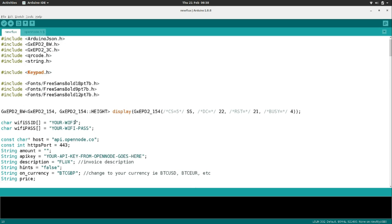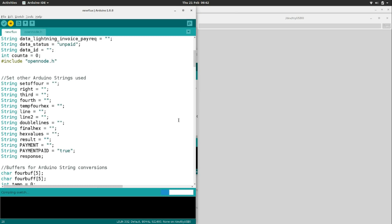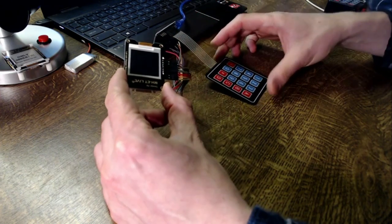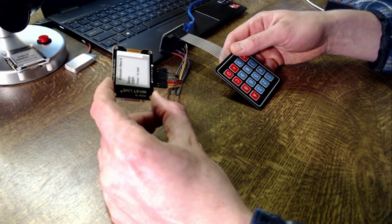I'm going to have to blur you out for a second. Loading. Okay, now I have to press the little boot button on the ESP32. If I'm quick, if I really am. Okay. Nice. Loading. Good. And then on my serial monitor I can see it's saying connecting, and it's connected, so it's just connected to the Wi-Fi. There we are.